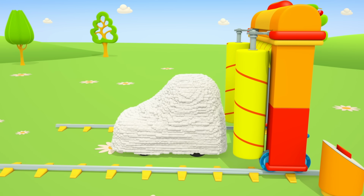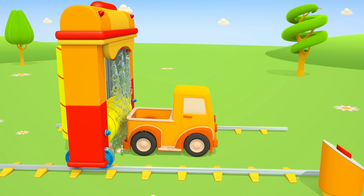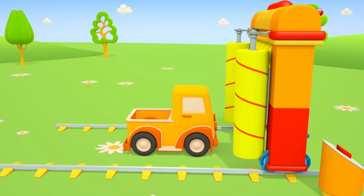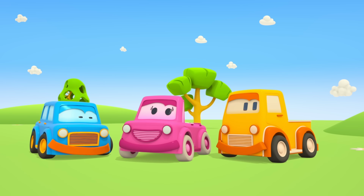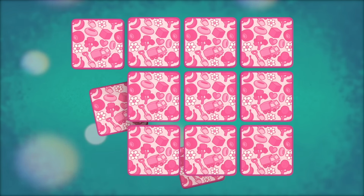And who is under this foam? Boo the pickup. All clever cars are clean. Let's find matching pictures.